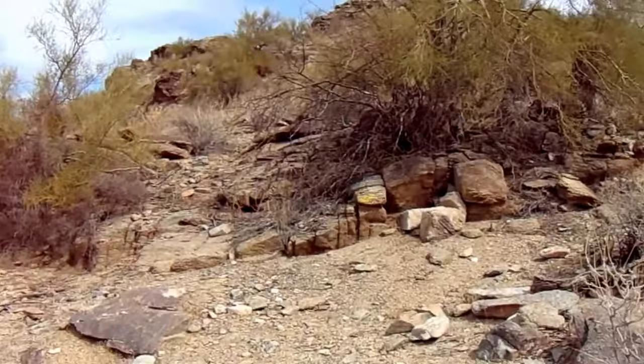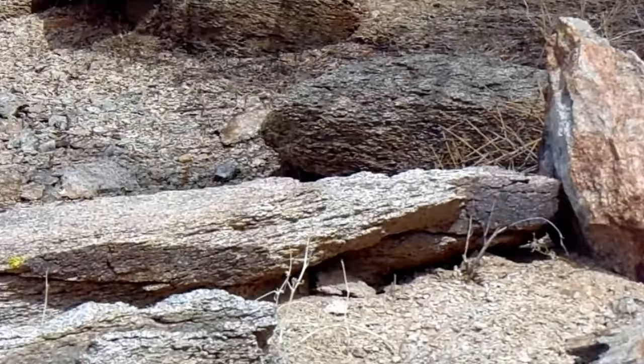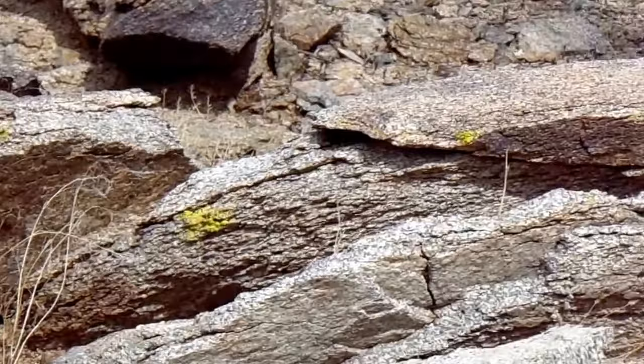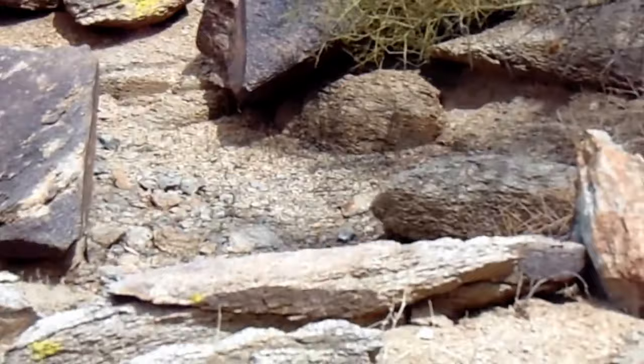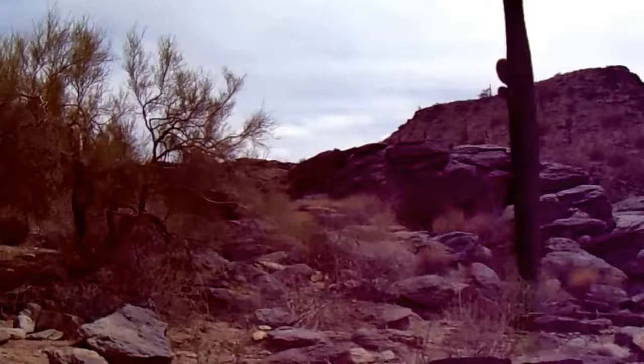Where's that moss? Where's it went? Sorry. Hey, moss. You see it? Hopefully the camera picks it up. There's some more over here too. I can find it without having to zoom. There you go. Right there. Huh. Lots of moss. A lot greener than I thought it was gonna be up here. Of course it did just rain. Few days last week, I think.